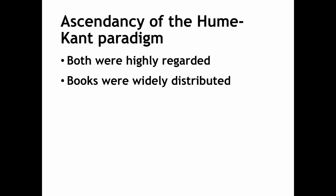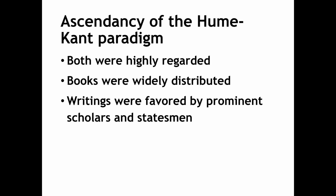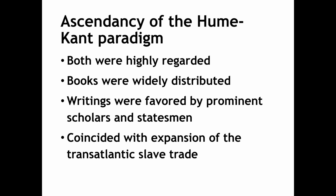Now, this paradigm, as we could say, had tremendous effects. Remember, where are we in history? We're in the middle of the 1700s. What else is going on here? Unfortunately, a lot. Both of these guys were very highly regarded. Their books were widely distributed. There were printing presses. Books were precious, but they were widely distributed throughout Europe and into the American colonies. Their writings were favored by scholars and statesmen, including the so-called founding fathers of the United States.